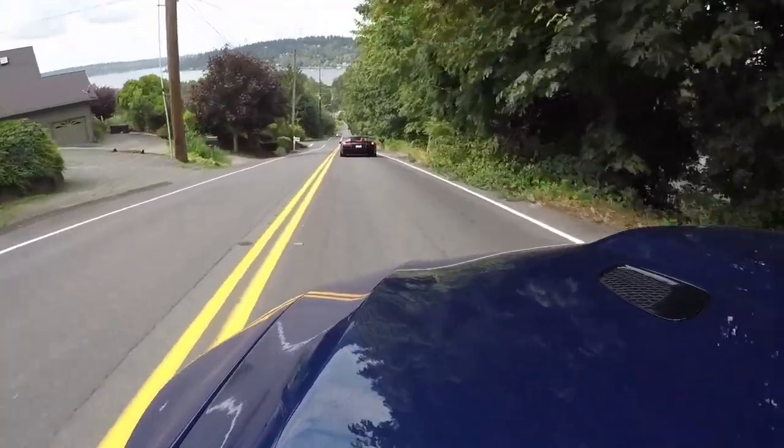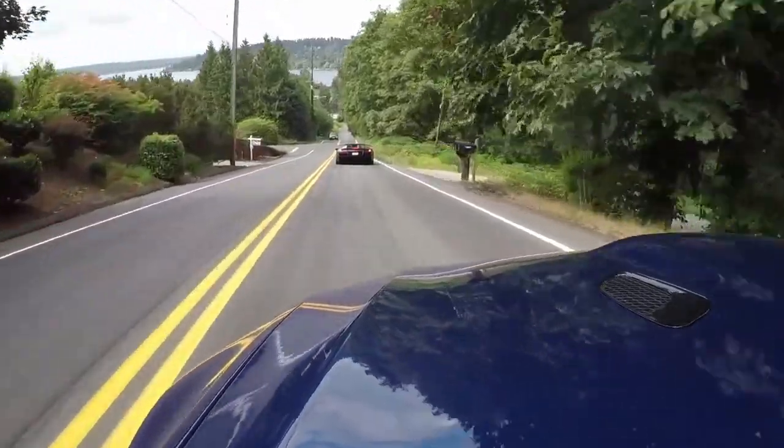V12 vibrating on your spine behind you even when you're just slowly accelerating. This is an extremely raw car, I would say. It's a lot more raw than the Aventador in terms of the seating. The car feels the road very differently. I personally think this is an easier car to drive than the Aventador.